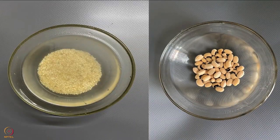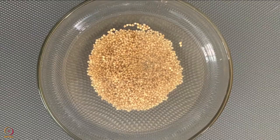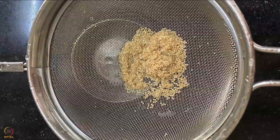Note that I soaked pearl millet and soya bean separately for sprouting. One ingredient may take longer to sprout or both may sprout at the same time. In my case, soya bean took longer to sprout. Soak barnyard millet for 6 to 8 hours in water. Drain the water and keep it aside.